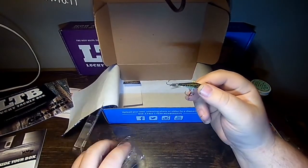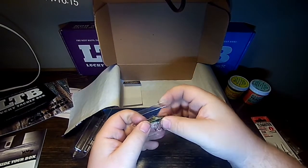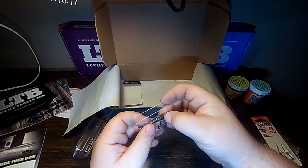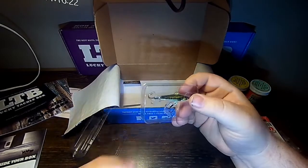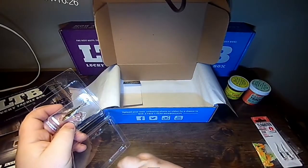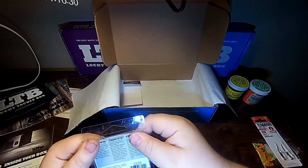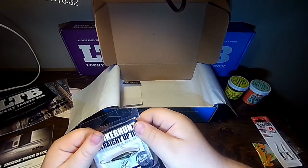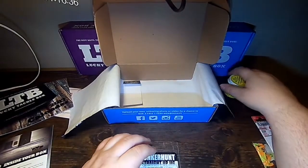And I love the Jigging Raps and the Puppet Minnows, and now it's the straight up jig, I guess it's called. A lot of companies are starting to come out with these now. I love this. This is listed at $5.99, so it's not real expensive, but it's not too terribly bad either.